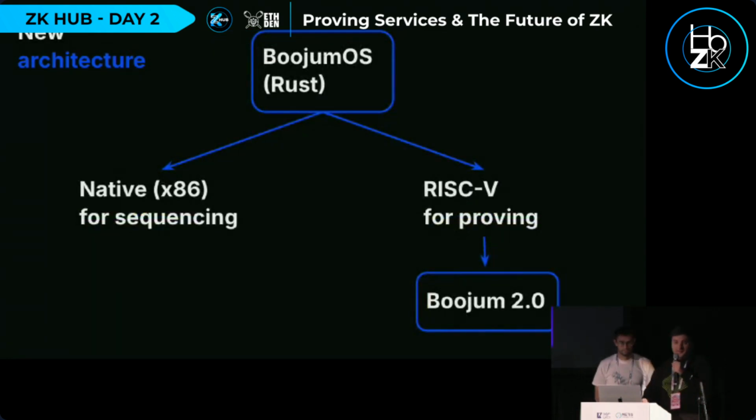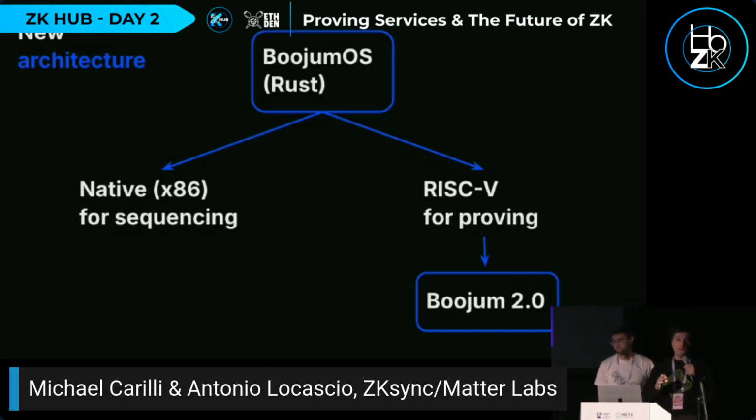So instead, we're moving to something that looks like this. We have all of our protocol encapsulated on top in the Rust program that is BoojumOS, and then we use the standard Rust compiler to compile it to two different targets: native x86 for the sequencing, and RISC-V for the prover. So after that, we use the RISC-V execution trace to prove it using our new prover Boojum 2.0. So in this slide, you can see that now we have a unified implementation of the protocol, making things much simpler to customize and upgrade.